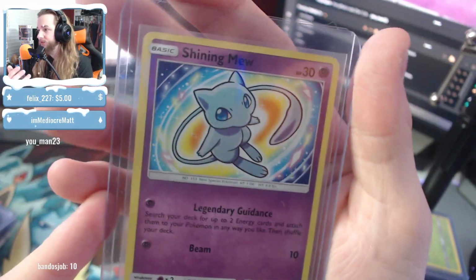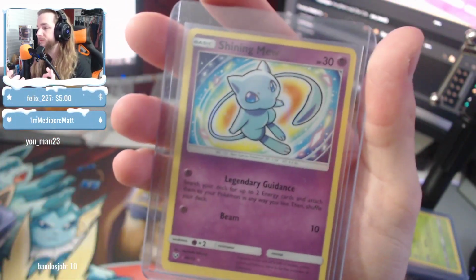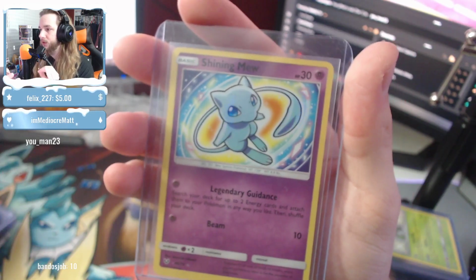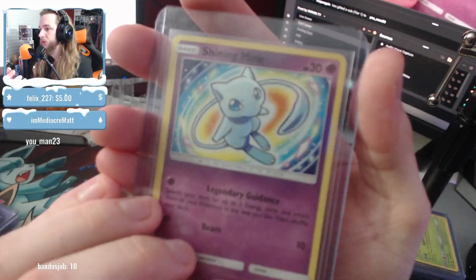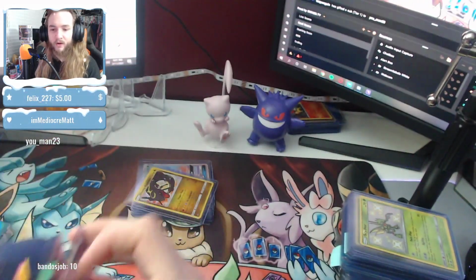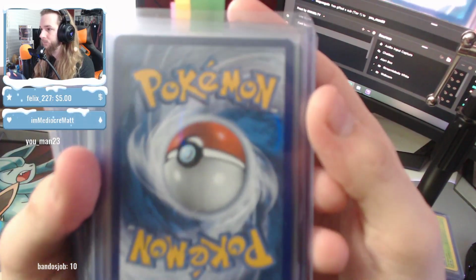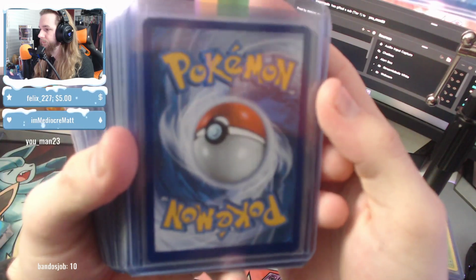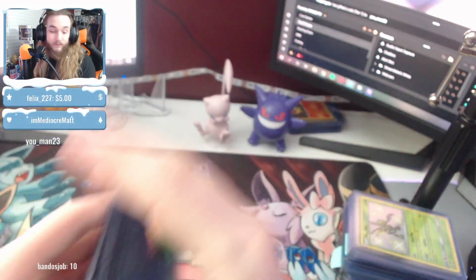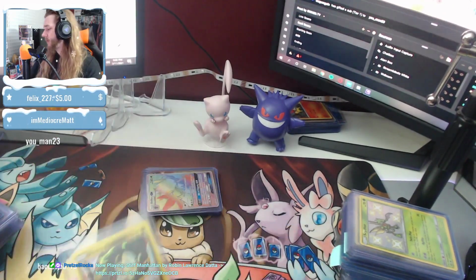But sending in his Shining Mew. Let's get this a nice little focus. Here we go. The foil on this is just gorgeous. The foil, the holo, is just the art itself of Mew. It's so cool. Love this one so much. I'm hoping he gets a 9 or 10 on that card. It looks really, really clean. Let's go ahead and check out the back as well. Yeah, it's nice. Really nice card. He got a great deal for like $75, I want to say.